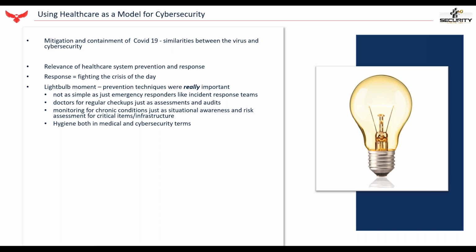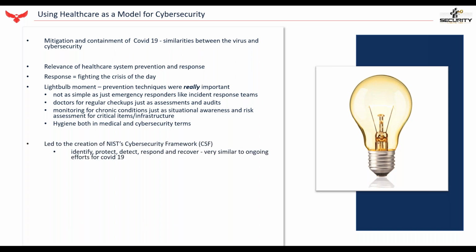And so what we said was we needed to start thinking from a cybersecurity strategy the way the healthcare system did, which included things like prevention, the ability for doctors to do regular checkups based on an understanding of an individual patient's chronic conditions. And that led us to think about, okay, we need to have situational awareness and to really understand our infrastructure, just like we really need to understand our body and what we have the potential to be susceptible for. And as I said, the situational awareness piece allowed us to then build the prevention that we were looking at. So when I think about hygiene, both again in medical and cybersecurity terms, it is about prevention.